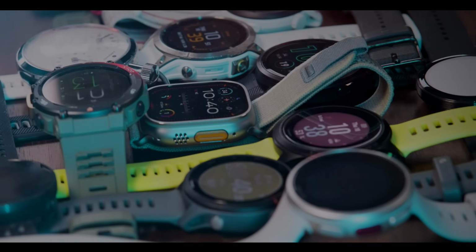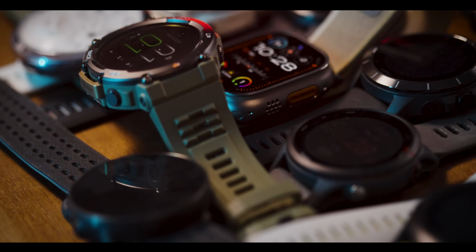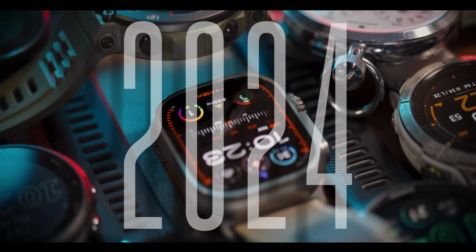There is no one-size-fits-all best GPS watch for everyone on the market. The best watch for you might be different than the best watch for me. So how are we to go about figuring this out in 2024?